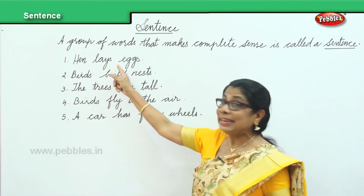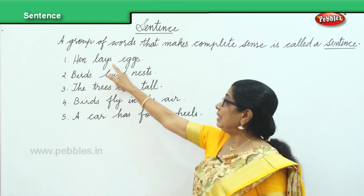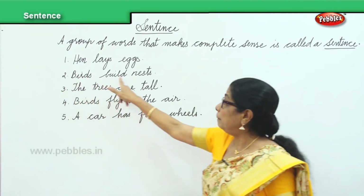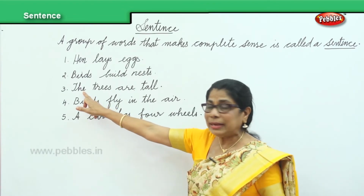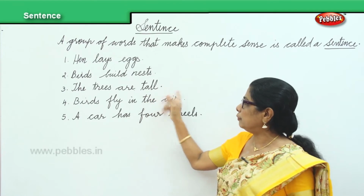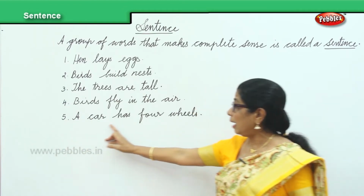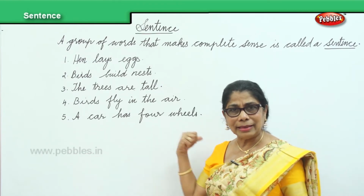Hen lays eggs. I put lays because there's one single hen. Hen lays eggs. Ends with a full stop. Birds. Begin with a cap letter. Birds build nest. The trees are tall. Most of the trees are tall. Ends with a full stop. Birds fly in the air. Ends with a full stop. Begins with a cap letter. A car has four wheels. Begin with a cap letter. Ends with a full stop.